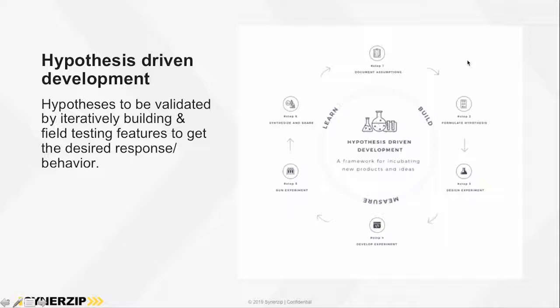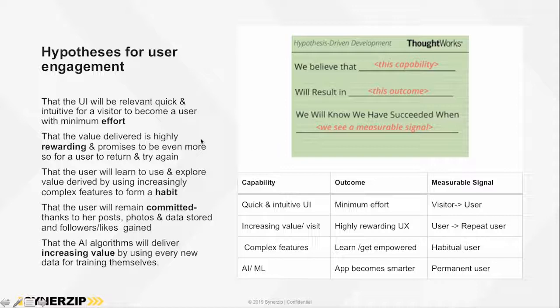So there are hypotheses that need to be validated by iteratively building and field testing features and functionality to get the desired response or behavior from the end user. So this is the cycle that we talked about. So let's see, we talked about effort, reward, habit, and commitment in the previous slide. So what are the hypotheses we are talking about?